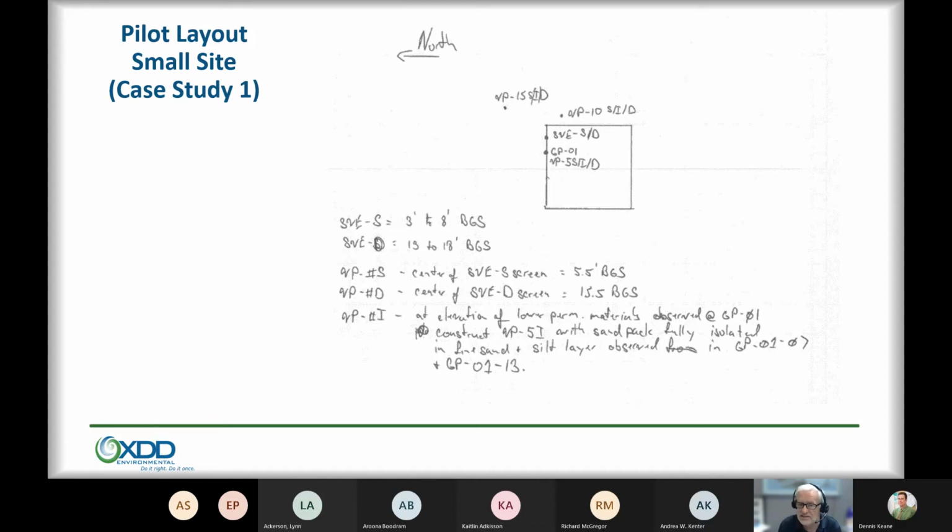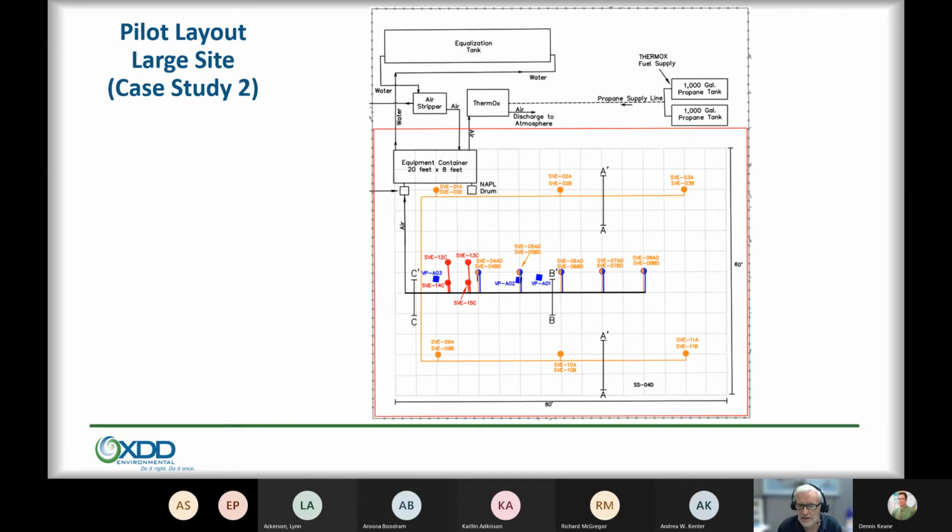And again, you can get yourself a 3D determination of permeability. So you can see how even that permeability is around when you test the vapor probes as well as your SVE well. So going back to the big one, you can see that we have multiple wells, injection and extraction, and you have multiple vapor points, and we monitored all of those during this pilot test period.